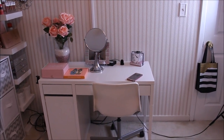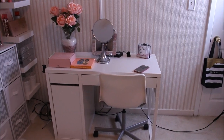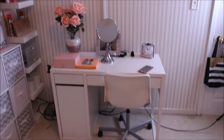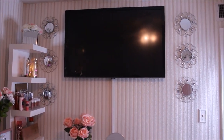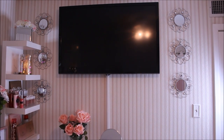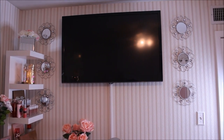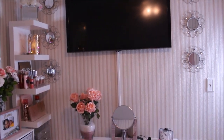This desk is really nothing special. I don't keep anything special on it because normally it's always full of makeup. So yeah, that is where I film, and I got that chair from IKEA as well. The little mirrors on each side of the TV, I got those from Marshalls. They were gold and I spray painted them silver to match my theme.